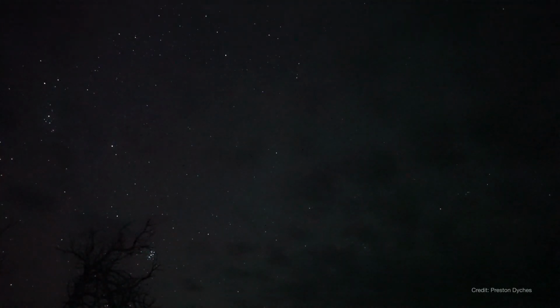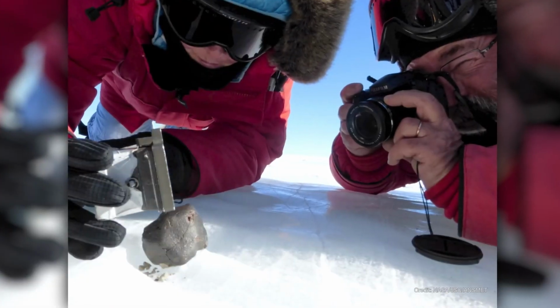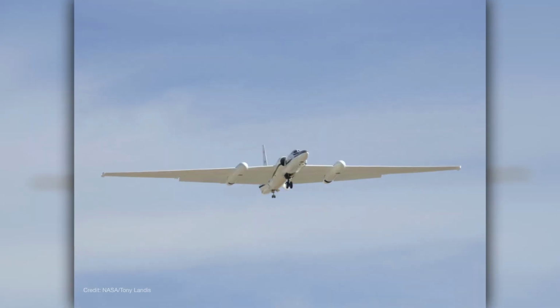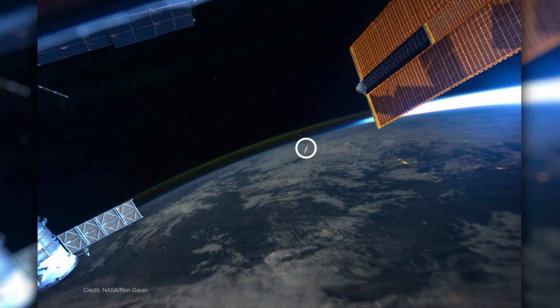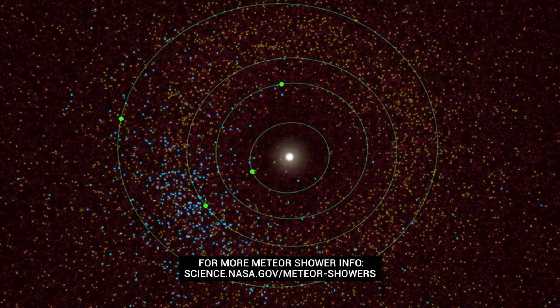Meteors can appear anywhere in the sky, and some Lyrids can leave bright trails that last for a few seconds after they've passed. NASA studies meteors from the ground, in the air, and from orbit to forecast meteor activity and protect spacecraft, and to understand the composition of comets and asteroids throughout the solar system.